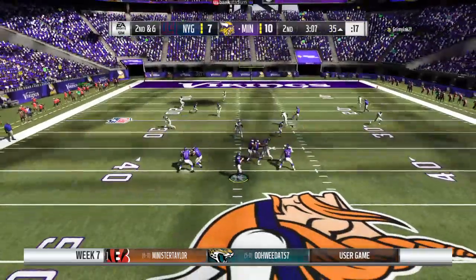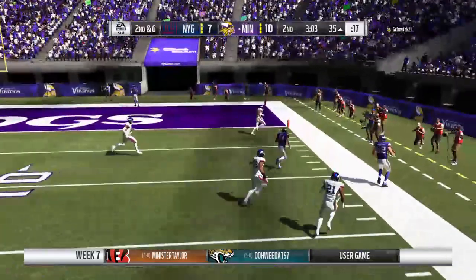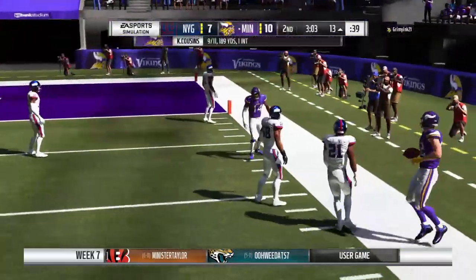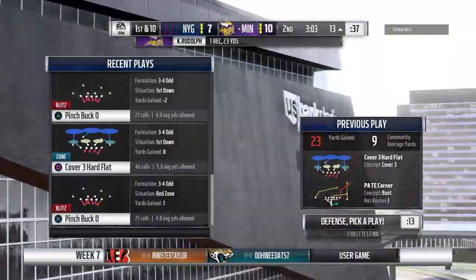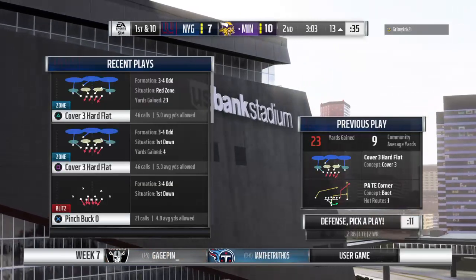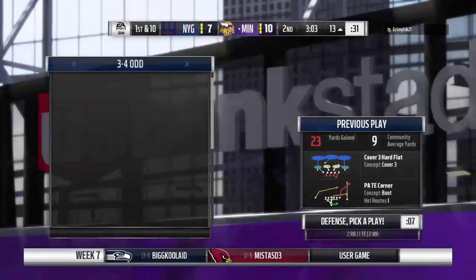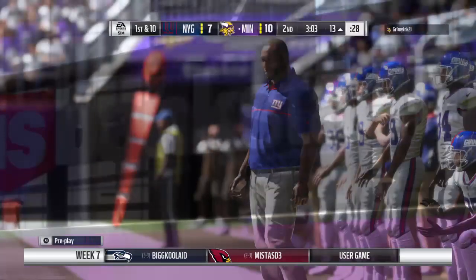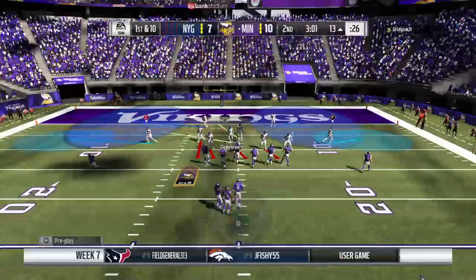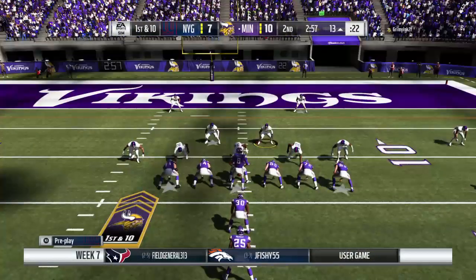To throw, Cousins. And complete, right side, the tight end Rudolph. And he'll go out of bounds inside the 15-yard line. 23 yards on the play. Cousins now rebounding nicely after the interception. He's hit 4 straight to start the drive. It's first down.